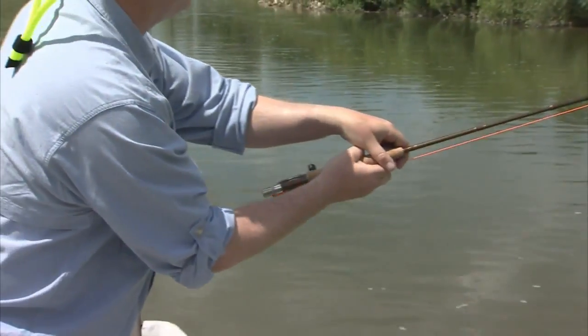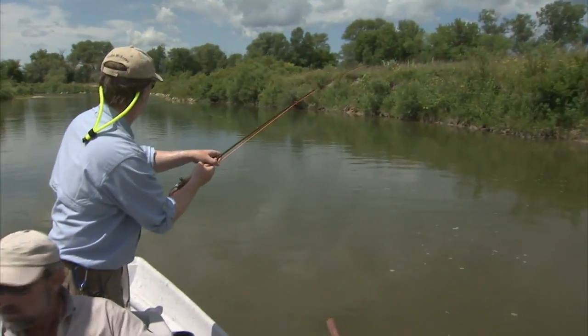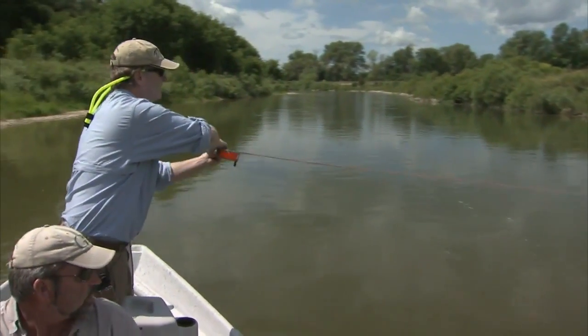Now, Colin, there's a nice little gravel bar to your right. I'm going to take the boat over to that gravel bar, and we'll land that one out of the boat. I'll just keep him reversed here. He's going upriver, which is fine. You're good. We're going to want to pull him away from this. Yeah, he's going this way. That's a really big fish.